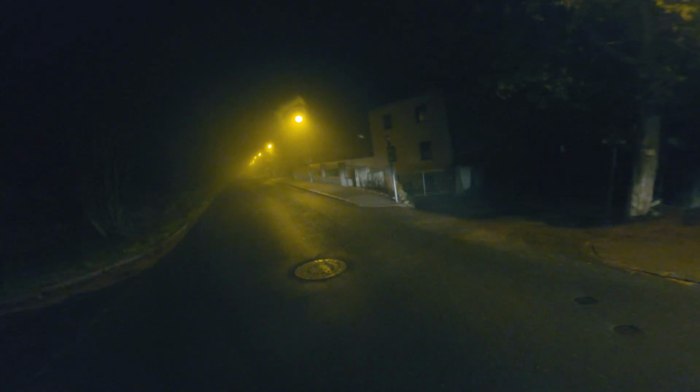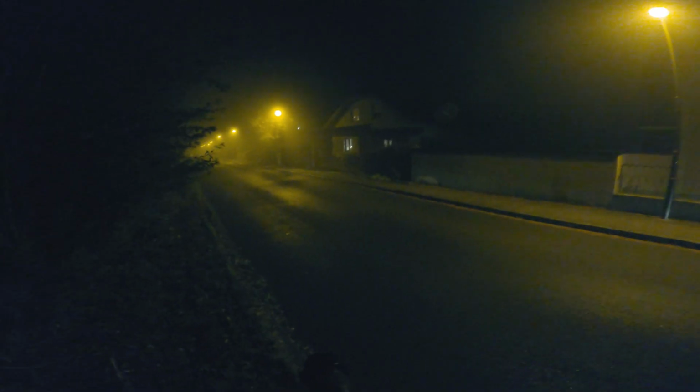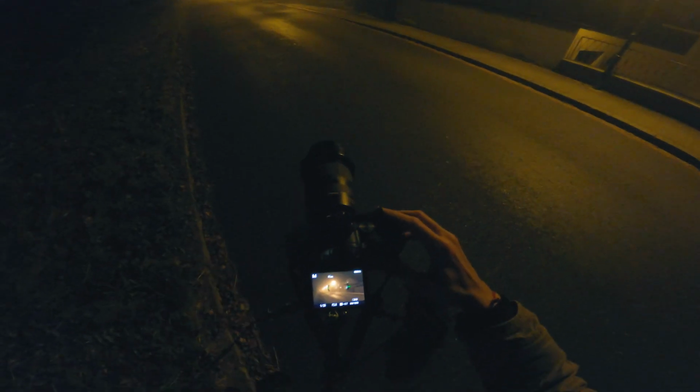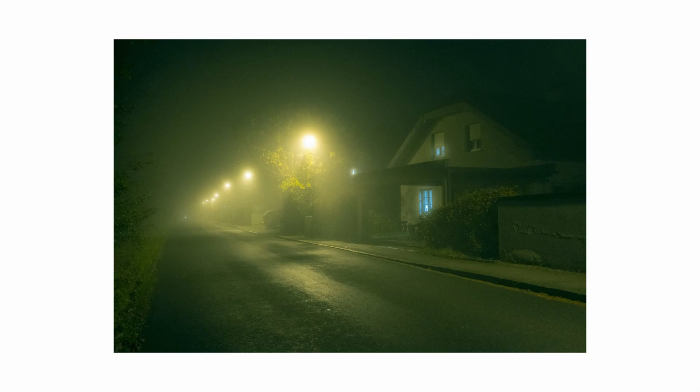Then I continued my walk and came to another road where I decided to try to get a shot of the road with a house. This is the outcome. So I'm 100% in love with the atmosphere and the color editing here. As you can see, I shifted the colors to this slightly warm and green tint. I also enjoy how the composition worked out.